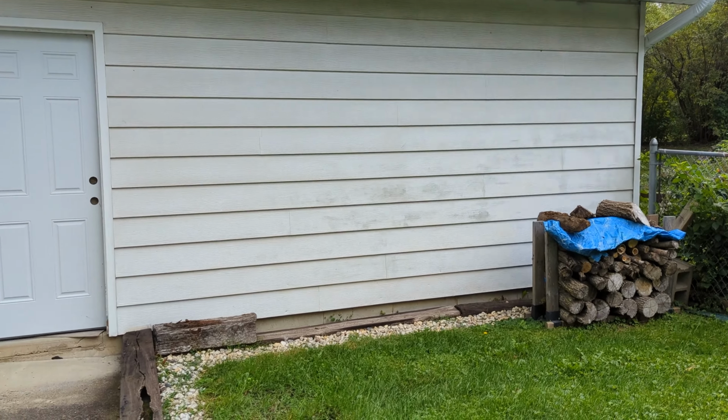That looks like it's just, what is it called? Not tar. Seal coat. So that's just seal coat. That's more seal coat right there. But yeah, this came out really, really nice and clean. Looks really good. I didn't even have to use too much pressure because the chemical did all the work.